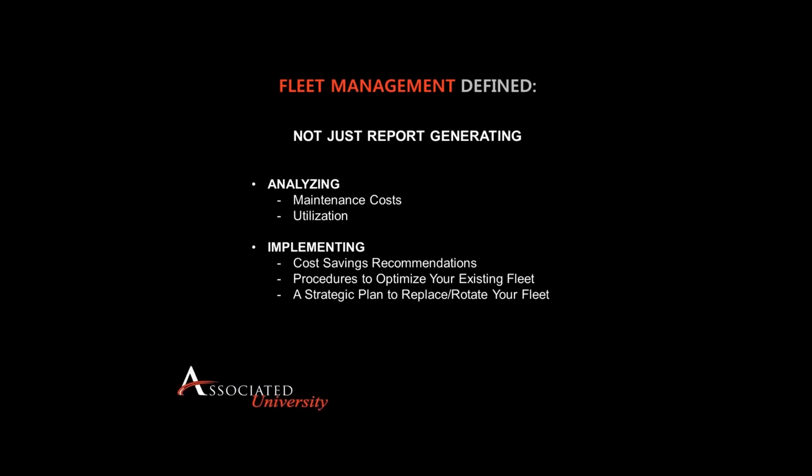However, before we go into that information, I wanted to take a look at what fleet management is not. Because in essence, when we're talking about anything that is tracking your lift truck costs to implement an action plan so that you can reduce or control those costs, that really, in essence, is a fleet management program. Note that a true fleet management program is not simply just report generation.